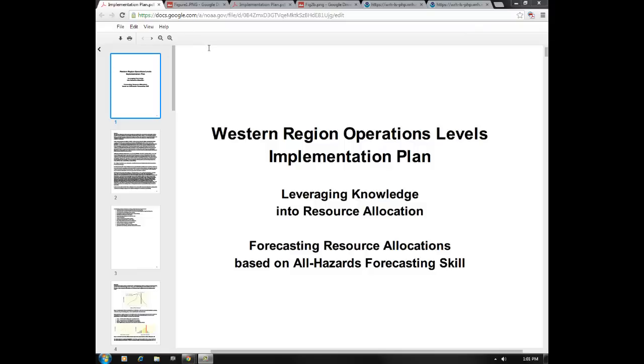The concept behind setting operations levels in each office is allowing us as the Weather Service to actually be consumers of our own information. So typically we reach out to our customers and provide forecasts out through 7 days so that they can make decisions and plan their resource allocations and uses. We would like to do the same in our offices, so anticipating the big workload days, making sure that we have adequate staffing, and that we have prioritized our workload appropriately, both in and outside of the office.